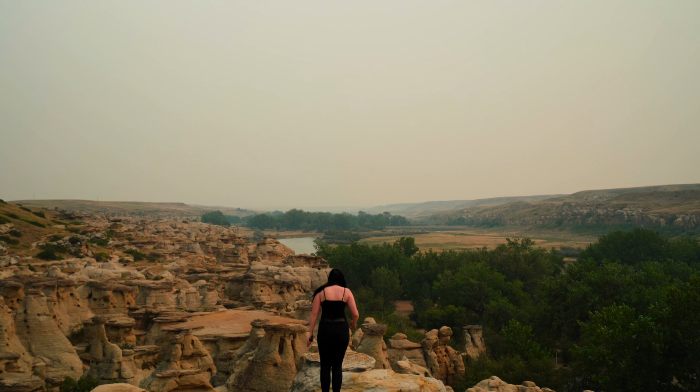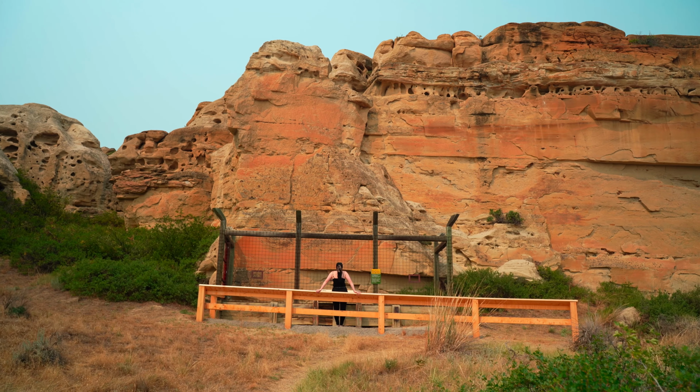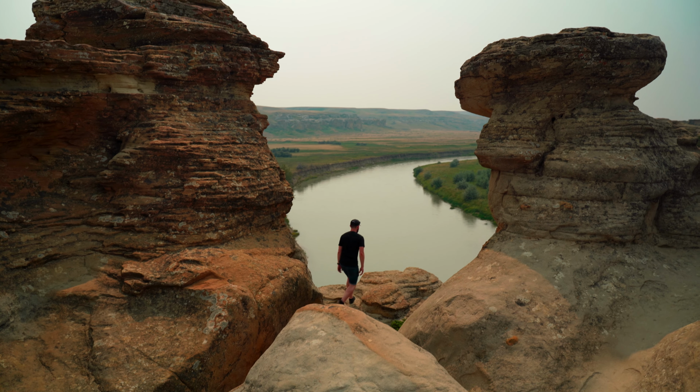Also, the whole reason why this place exists is because of the hieroglyphs that are carved into the hoodoos by the indigenous people. You can get a good view of most of these hieroglyphs by just sticking to the trail, but you can also get closer access by paying for a tour, which I highly recommend.